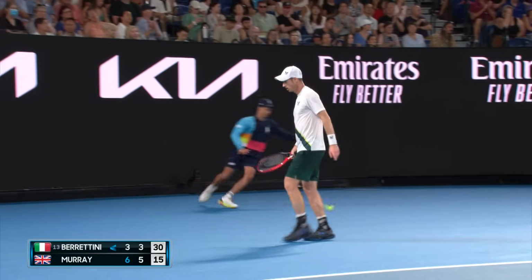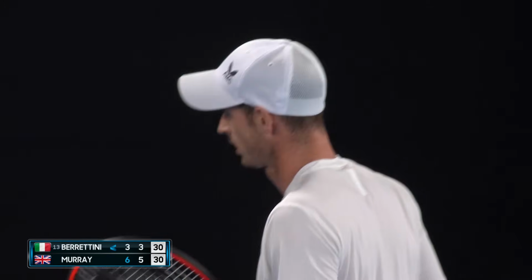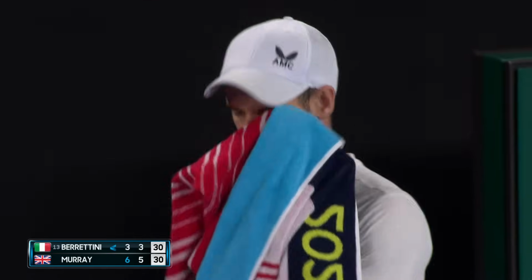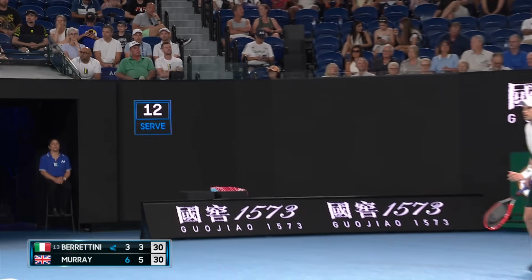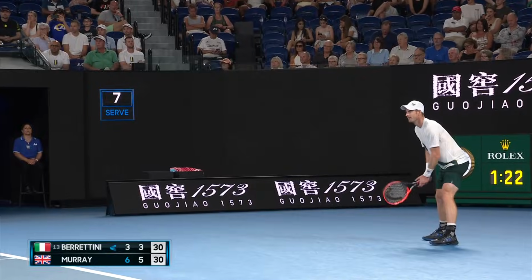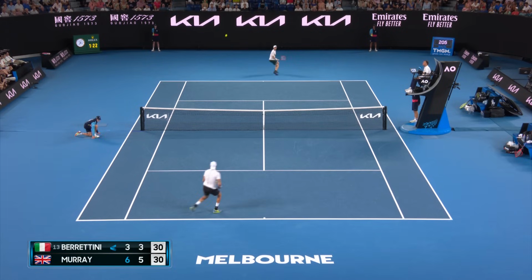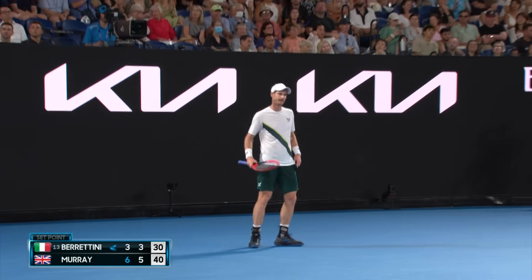He's pushing to break. He wants to finish the set here, Murray. 30-all. Second fastest serve of the match as well for Berrettini, and it came back to an excellent length as well. How well is he bunting that?